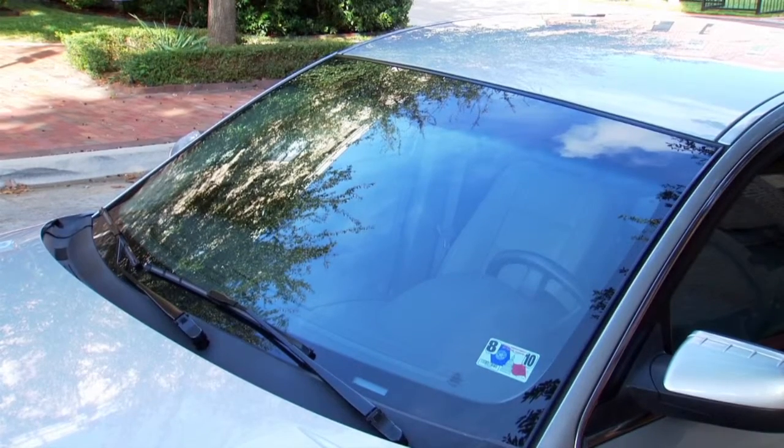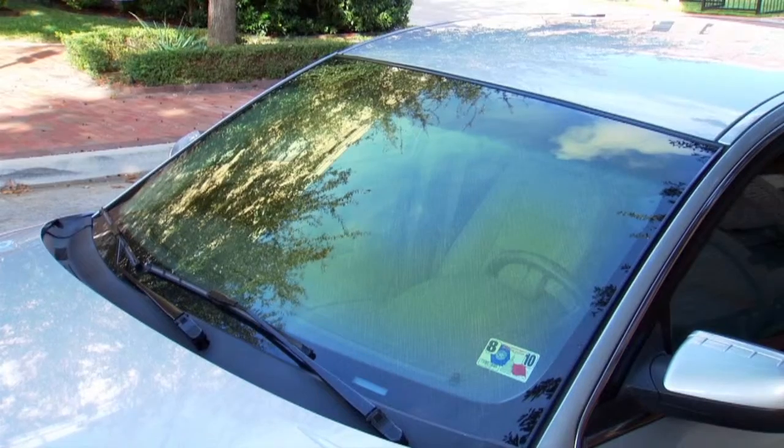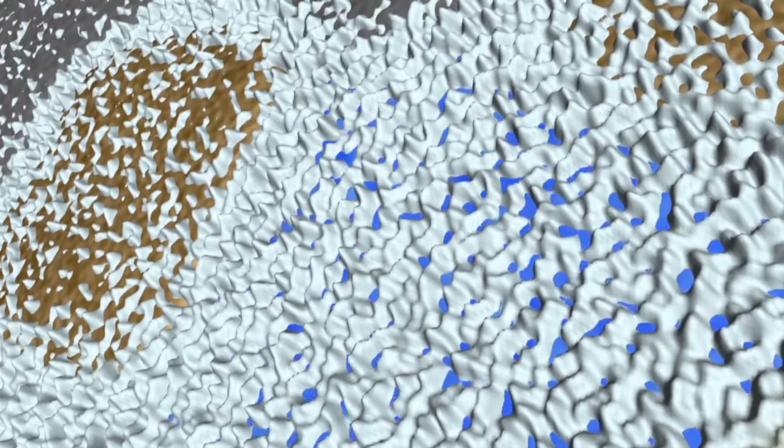To the naked eye, the glass appears perfectly smooth and clear, but the surface is actually jagged like sandpaper. Its microscopic peaks and valleys catch debris, causing pitting, chipping, and cracking. In addition, water collects in the valleys and deposits dirt, minerals, and other materials that can stain and scratch your windshield over time.